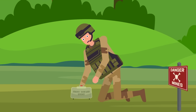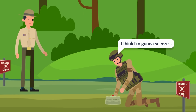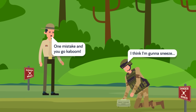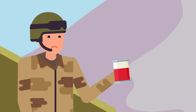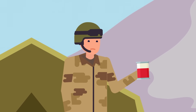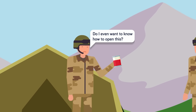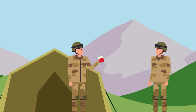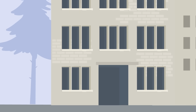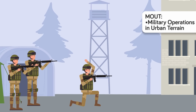You'll also start to work with more advanced weapons, such as mines. And don't for a second think that you can start to relax on the basic maintenance aspect. You'll be tested constantly. But perhaps the standouts for this phase are the training operations that take you away from the comforts of the barracks and, crucially, the dining facilities that have always been available. These exercises include bivouac, or camping without the fun, and military operations in urban terrain, or MOUT, teaching you how to engage in combat in urban terrain.